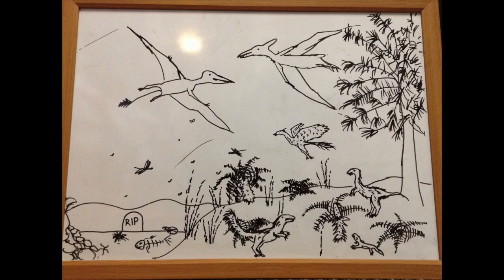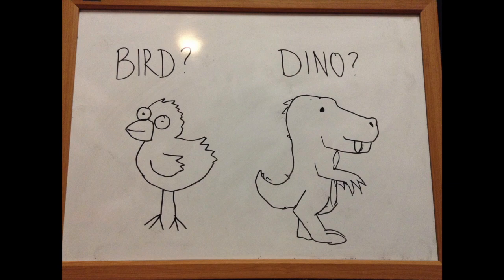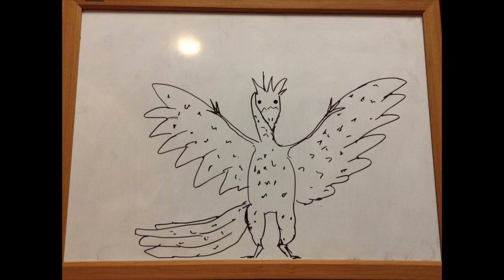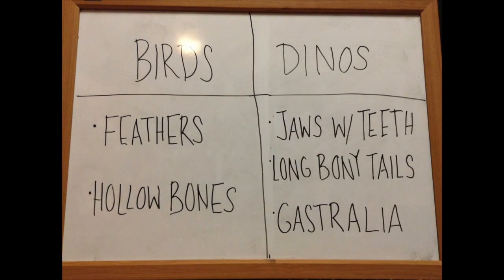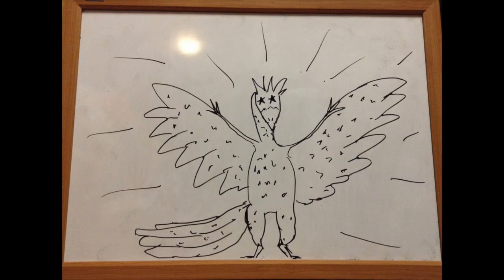And then there's... wait, what? What is this? Is it a bird? Is it a dinosaur? The answer is yes. This cool little guy is actually the intermediate species between feathered dinosaurs and birds, known as Archaeopteryx. Although he had feathers and many other qualities of modern birds, he shared many characteristics with the dinosaurs at the time. It's like he had a species identity crisis. But that is why Archaeopteryx is so important.